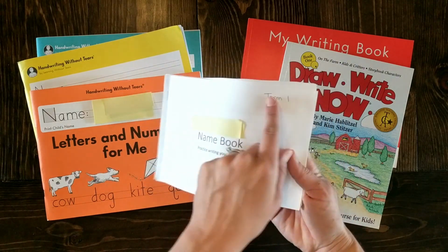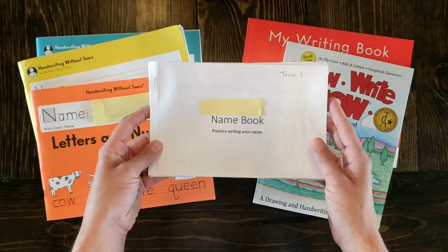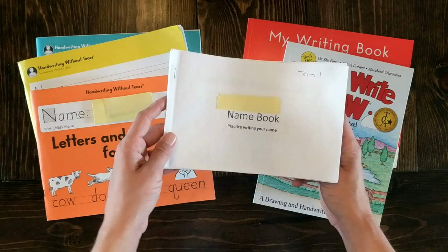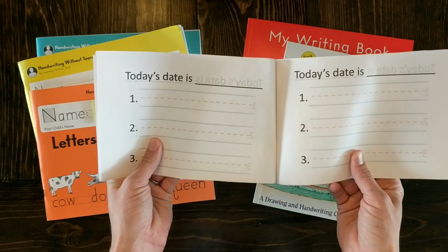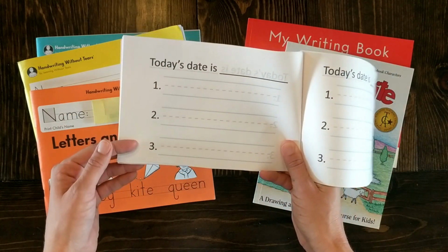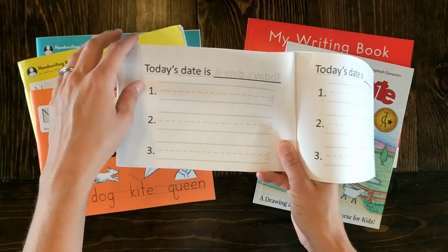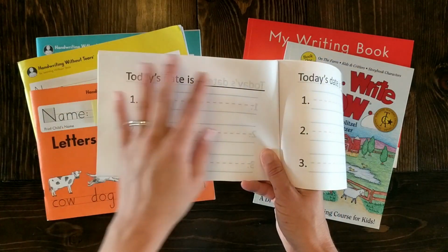Very simple. As you can see, I put term 1 at the top because I'm going to do a book for each term, and I have 4 terms during the school year. And basically on both sides there's a today's date. I think next time when I print the next one I'm going to use a little thicker paper, because you can see the other side through the paper.